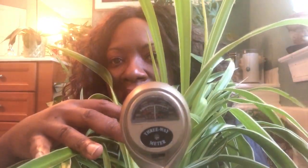So, just so you know what I'm talking about here, I have no idea where this plant is on the water meter scale. Okay, so that is right there in the middle, which is ideal for it, in my opinion. Actually, now that I'm looking at it, it's heading towards the dry side. So yeah, I would water this now. This would be a great time to water this plant, because I don't want it to hit the dry side.